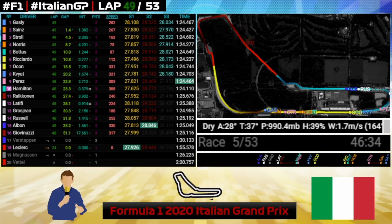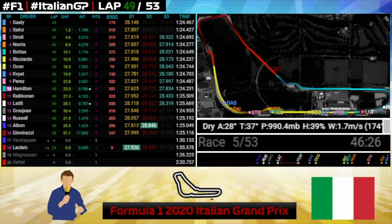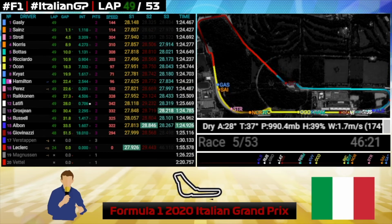He's going to the DRS zone of Perez. Is he going to make the move? Well, Perez moves to the inside. Hamilton goes to the outside. It's a question of who brakes latest. Hamilton looks to be ahead. And he is ahead. Hamilton tonight. Lewis takes that position. Now he's got 2 seconds to Kvyat, and I don't think he can get anywhere else.